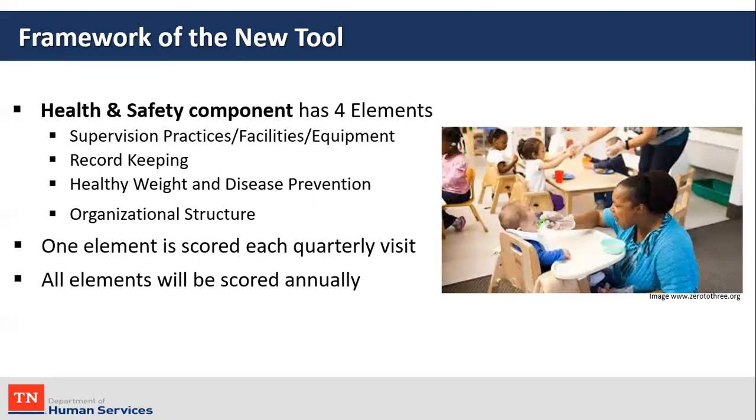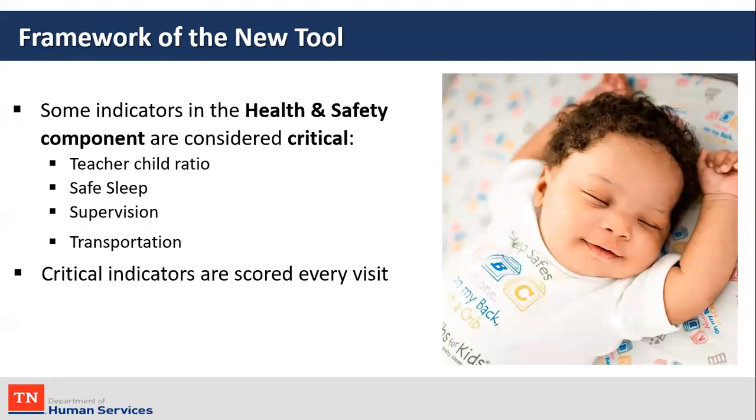One of these 4 elements in the health and safety component will be scored each quarterly visit, so that by the end of the year, all 4 elements will have been scored once each. Some indicators in the health and safety component are considered critical. Included in the critical items are teacher-child ratio, safe sleep, supervision, and transportation, because we know that these are critical to the safety of our young children. Critical indicators are scored every visit by the licensing consultant, and they are gone into much more detail in Module 3.